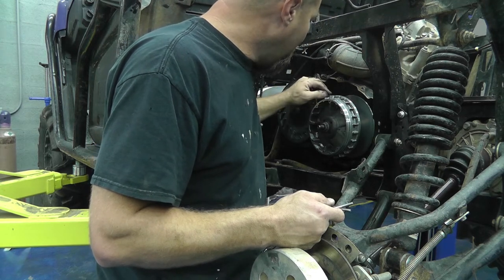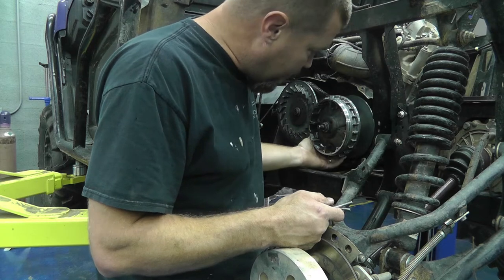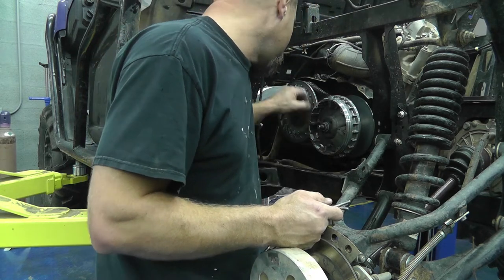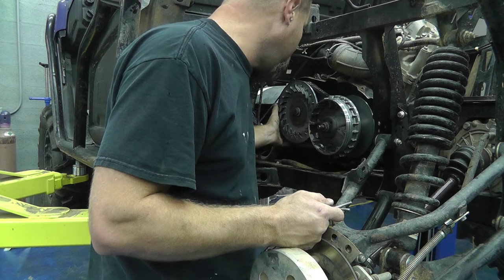Now, I still don't understand what got in here that would have torn the belt up. I felt all around this thing. I can't find anything anywhere. I can't find anything loose. Nothing sticking out that it would have hit. So I really don't know what would have damaged it, but it's destroyed this belt.